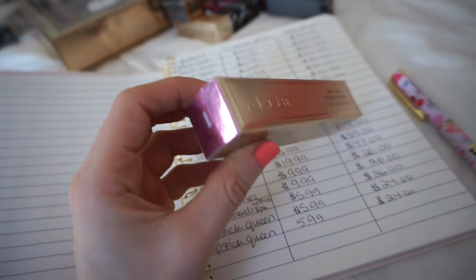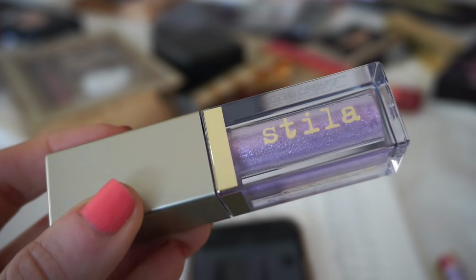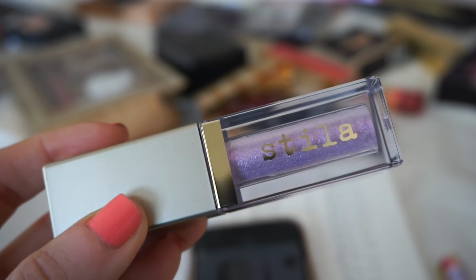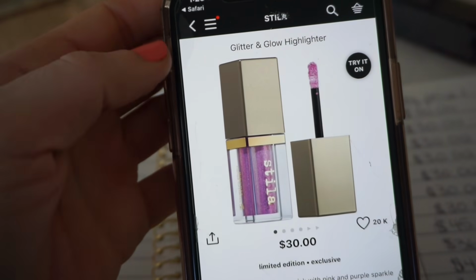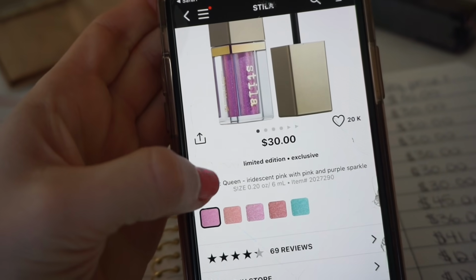Next up, we have a Cielo Glitter and Glow. This one specifically is in the shade Queen. It's a beautiful pinky color, and this I purchased for $7.99. You guys can see how absolutely stunning this is. It's like a pinkyish purpley kind of color. And then hopping onto Safari's site, we have it right here. It's limited edition, 30 bucks, and you guys can see right here it's in the shade Queen.